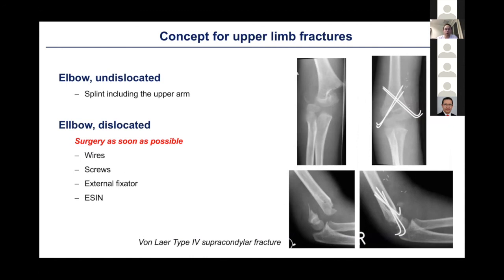And the most often technique used here is closed reduction and fixation with crossed K-wires, as you see here in this case. However, the disadvantage of this method is that you will still need a cast postoperatively. Therefore, in some cases, it might also be an option to use antegrade ASINs or an external fixator in the multiply injured child.